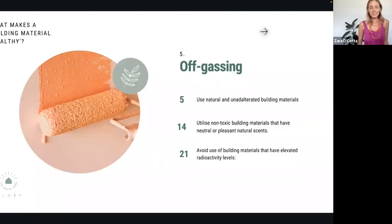So the fifth consideration is off-gassing. And I have to say, I can remember two distinct memories of walking into homes that were newly renovated or close to being finished. And my first impression was not how the home looked, it was the lack of toxic odors. And that just goes to show how accustomed we are to being overwhelmed with the smell of a new home when we walk in. So again, the goal is to use natural and unadulterated materials, and also avoid using materials that may have elevated radioactivity levels.